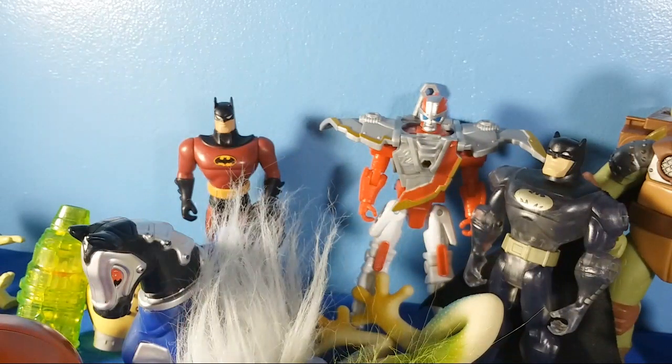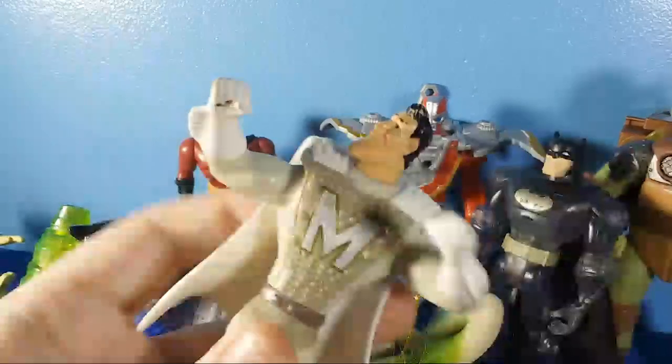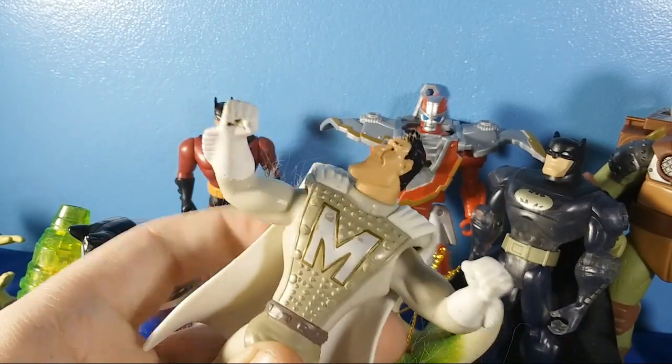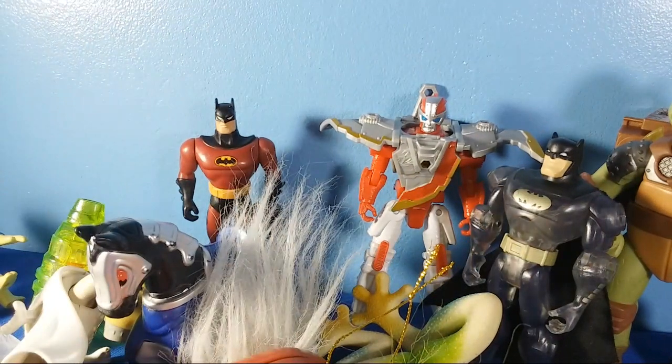Let's see what else we got. I already got one of these. A Metro Man from Megamind. I still have not rewatched this movie. I really should. Because I'm worried I'm not going to like it as much, though. Yeah, comic figure blog, Minecraft is fun. Yes, Transformers. Let's show off one now.